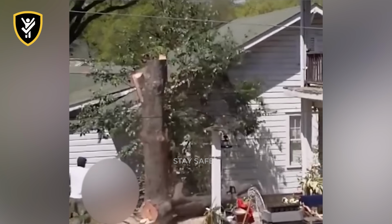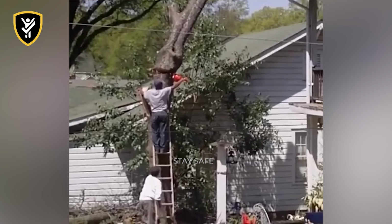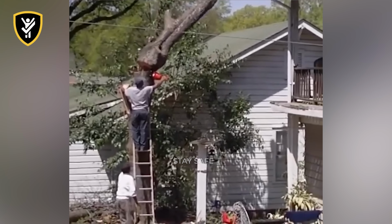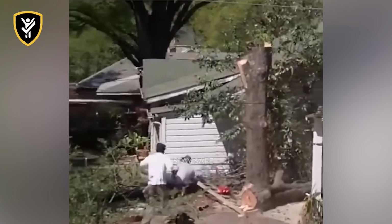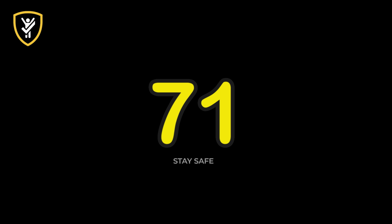Always utilize a stable aerial lift platform or certified arborist climbing harnesses when tackling elevated tree work. Assess the tension and directional fall path of heavy limbs beforehand, as an unsecured ladder offers almost no defense against the reactive forces of shifting branch movement.